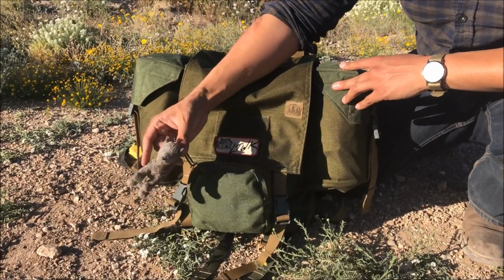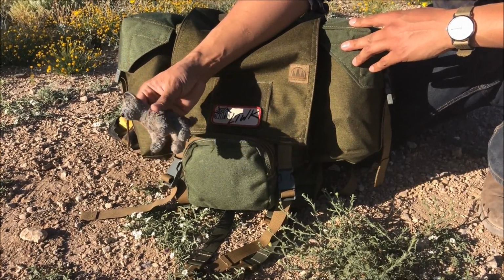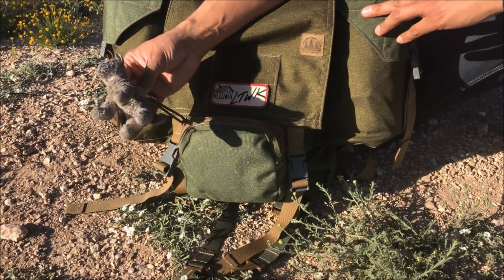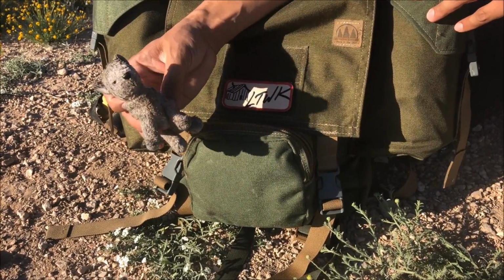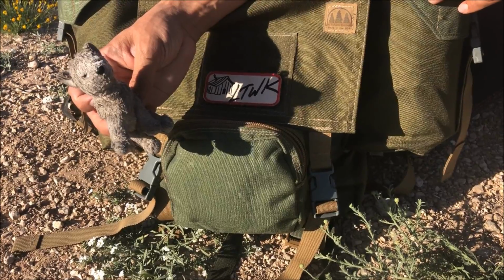Oh, by the way, this dog I found like years ago. He was all beat up, and I just decided to take him with me. So he doesn't really serve anything. I just thought he was a cute little stray I adopted, basically.